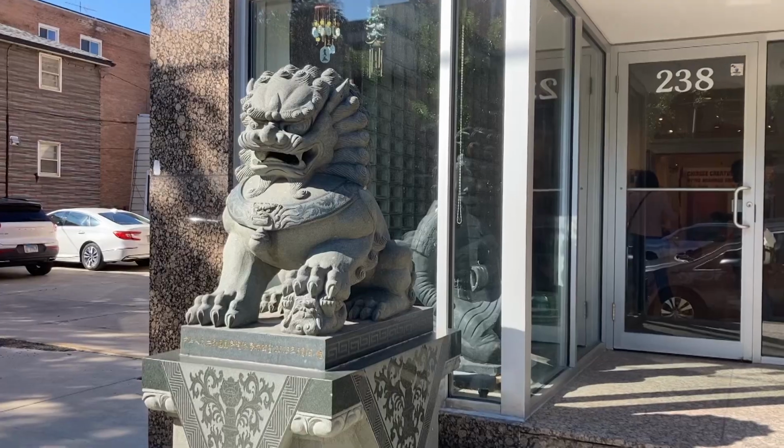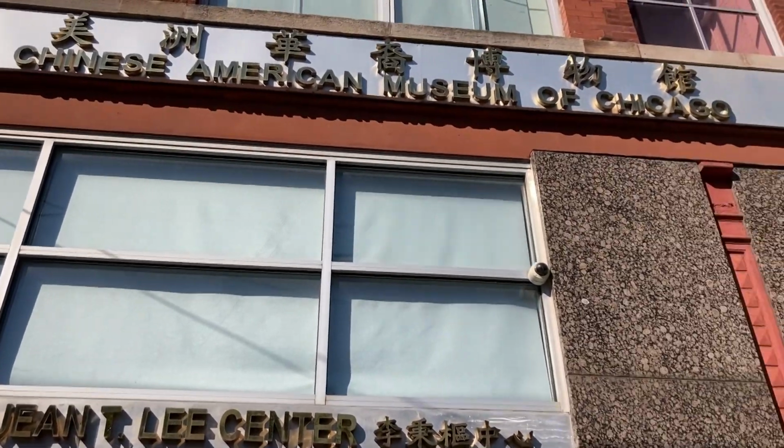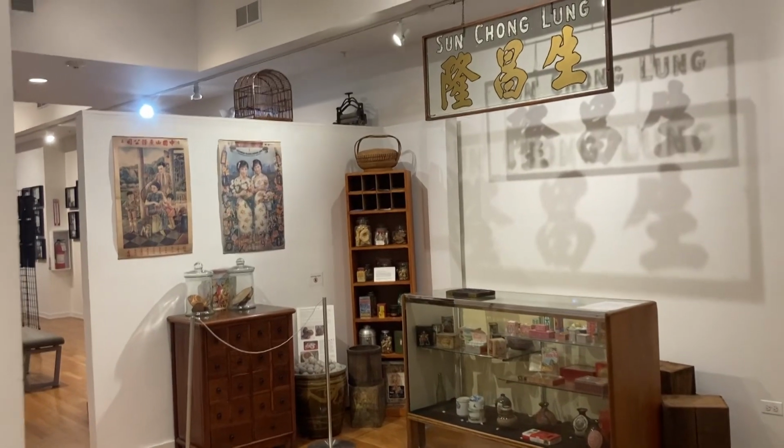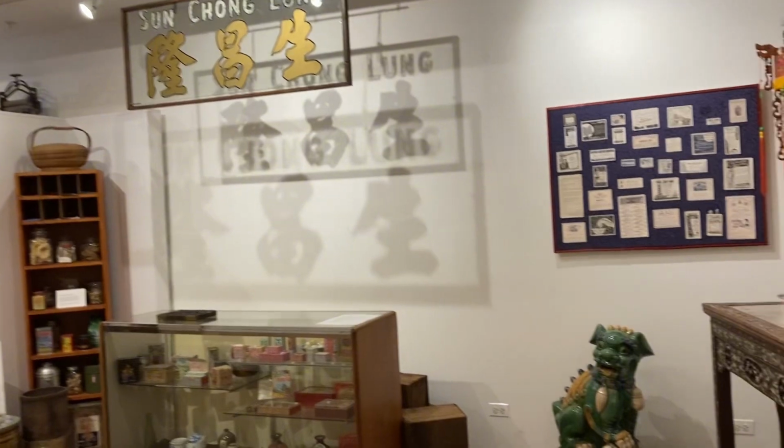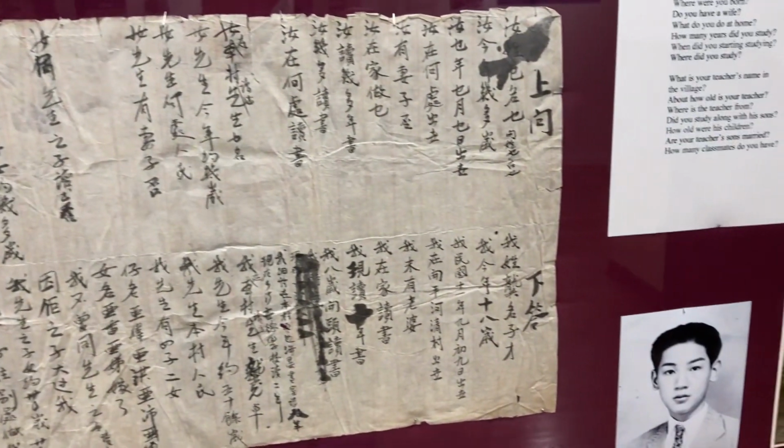And it begins with this hidden gem in Chinatown. Just 15 minutes from Loyola's downtown campus, you can visit the Chinese Museum of Chicago, located on 23rd Street in Chicago's Chinatown. Since 2005, visitors have had the opportunity to immerse themselves in the Chinese American culture of the Midwest. Tours are often self-led, but visitors have the option for docent-led tours as well.